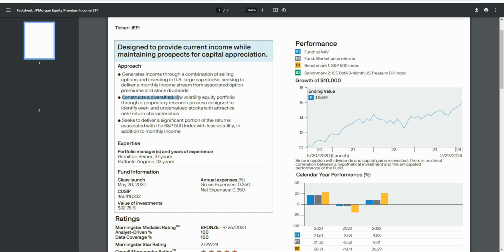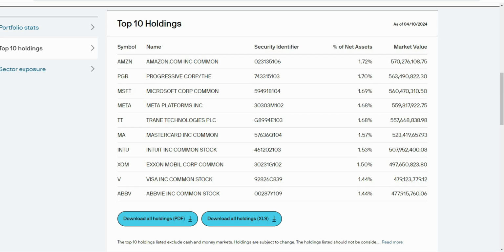And of course, it constructs a diversified, low volatility equity portfolio through a proprietary research process designed to identify over and undervalued stocks with attractive risk and return characteristics. Overall, it attempts to track the performance of the S&P 500 index with less volatility in addition to monthly income. This ETF also provides quite a bit of diversity on its own as well. The top 10 holdings are closely grouped, with no holding really outside of 0.5% variance between the others. So a few of these holdings: Amazon, Progressive, Microsoft, and then down at the bottom you have ExxonMobil, Visa, and AbbVie. Overall, it covers quite a few industries and provides great diversity.